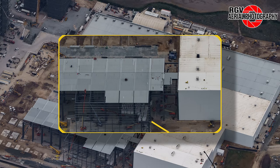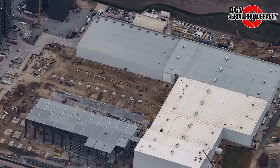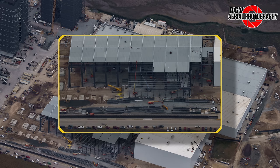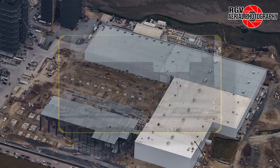Roof panels are also being installed on the section closest to Highway 4, which has smaller embeds, pointing to the lack of heavy bridge cranes in this section. Could this be for offices? Supporting this theory is a notable lack of horizontal beams in this thin strip of the facade, and this is therefore the location where windows are most likely to be installed.